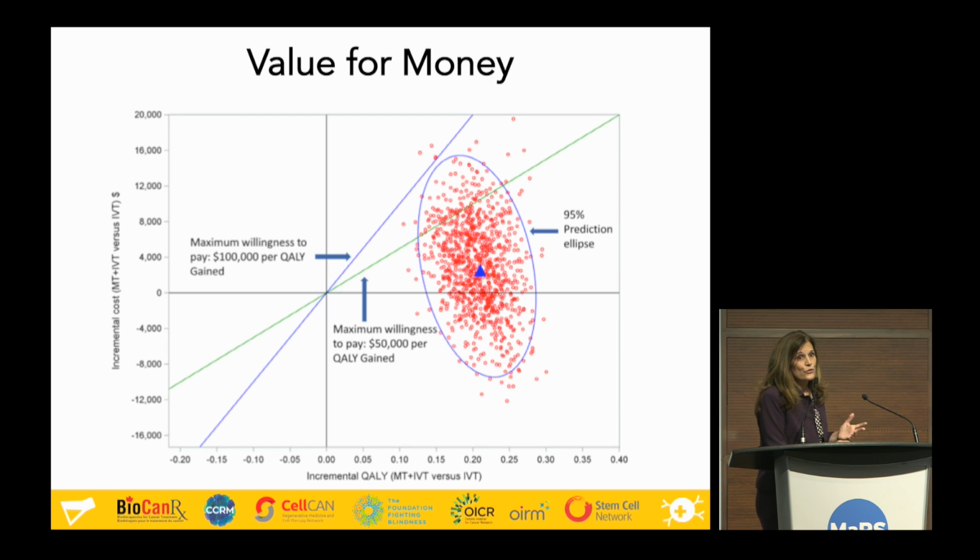Conventionally, in other jurisdictions around the world, the threshold is $50,000 per quality of life year gained. $50,000 to pay for better health is the threshold around the world. This is markedly under that. You can see the green diagonal line represents the public's willingness to pay $50,000 to get better health, and that blue dot is well under that. So it turns out that this is a highly cost-effective treatment.